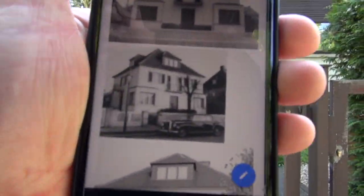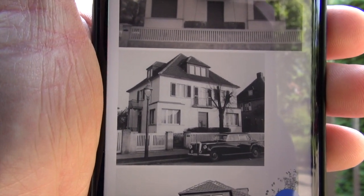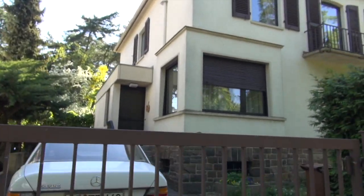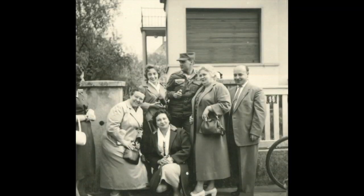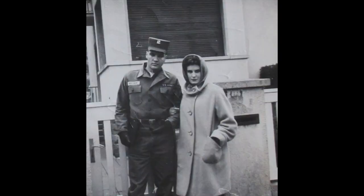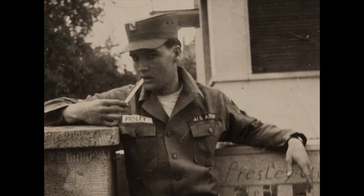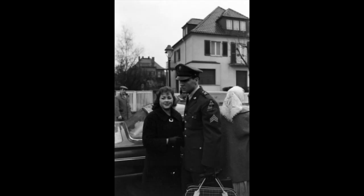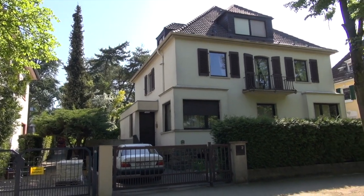But of course, cars were a little smaller at that time. But that is the house right there, friends. Bigger than daytime. All right, so we're going to walk around to the other side, friends, and look in the back. Stay tuned.